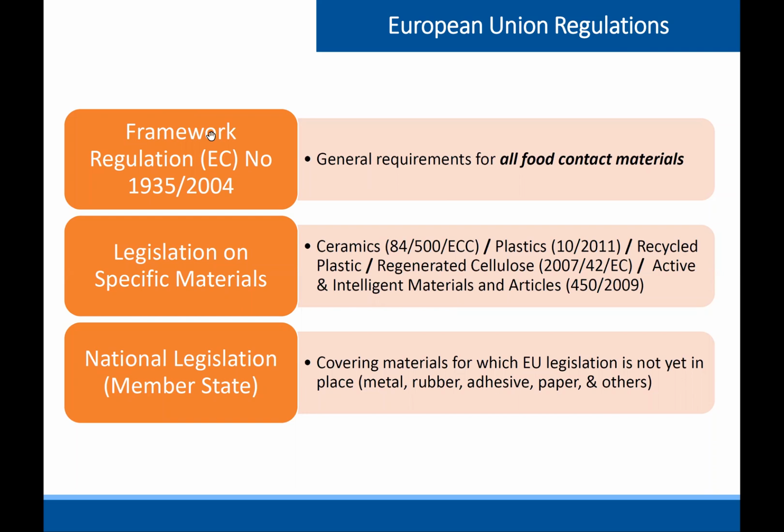The framework regulation, or EC 1935/2004, lists the general requirements for all food contact materials. Under the framework regulation, there are specific materials that are covered under specific legislations. For example, ceramic materials are covered under EU 84/500/EC. Plastic materials are covered under EU Directive 10/2011. Recycled plastic and regenerated cellulose are covered under EU Directive 2007/42/EC. And the active and intelligent materials and articles are covered under the EU Directive 450/2009.